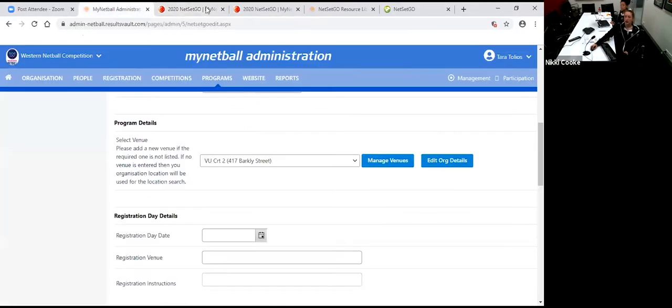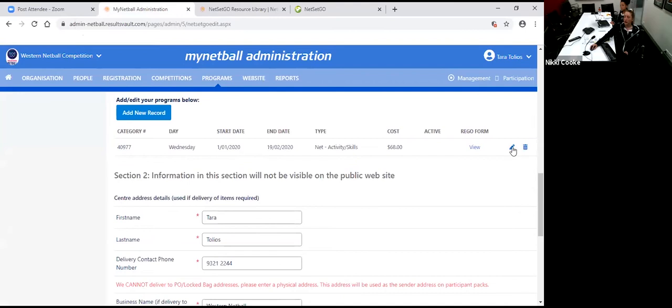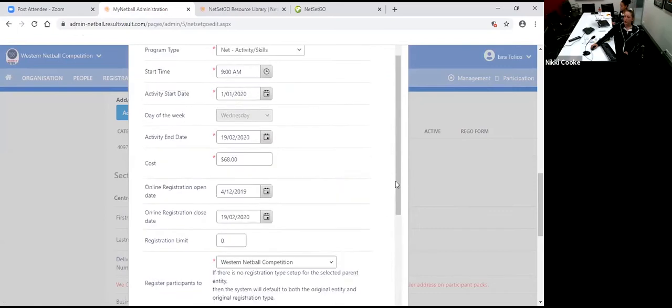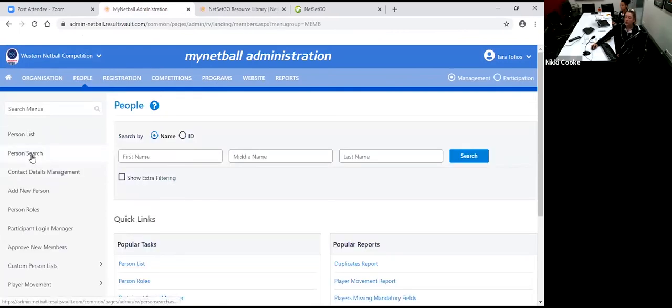Perfect. All right. Now, before I did mention that sometimes when you're in your NetSetGO program and you're trying to add a coach, they may not always appear underneath this. The reason for that is because they don't have a coach attached to their My Netball profile, so coach as a role, I should say. So the way that you add junior coach as a role to their name is by going people, person search if they've previously registered for your My Netball profile. So for example, if I've registered for Western Netball competition even 5 years ago, I'd still be in their system. So I know that's the case, so I'm gonna type in my name here.